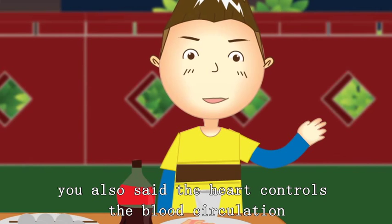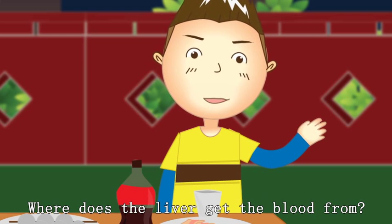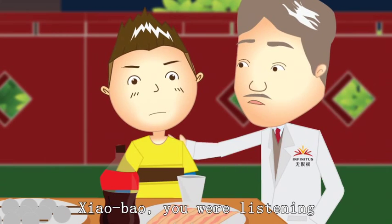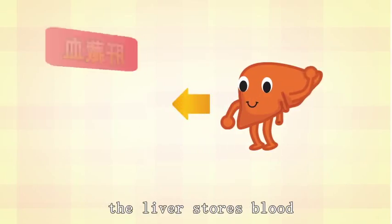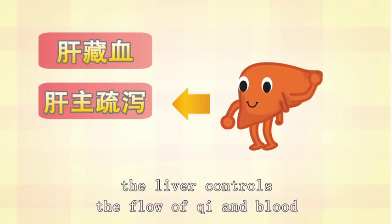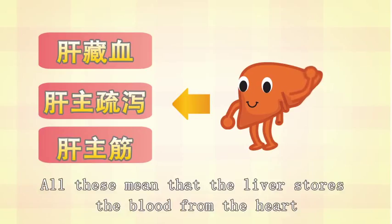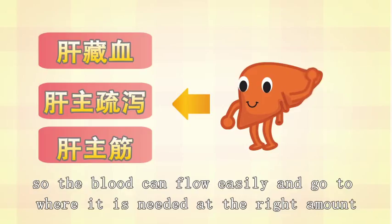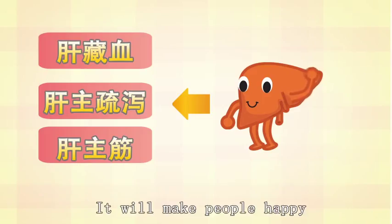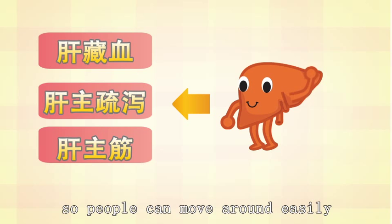Dr. Lee, you also said the heart controls the blood circulation and the liver needs enough blood. Where does the liver get the blood from? ZangFu, you were listening. The liver controlling the tendons is the last of the liver's functions. From the beginning they are: the liver stores blood, the liver controls the flow of qi and blood, and the liver controls tendons. All this means that the liver stores the blood from the heart and controls its flow, so the blood can flow easily and go to where it is needed in the right amount. It will make people happy, relaxed, and also moisten tendons, bones, and joints so people can move around easily.